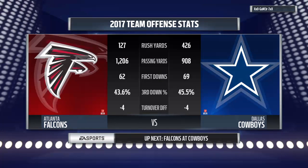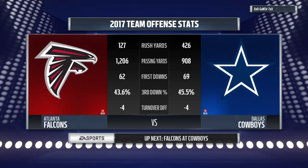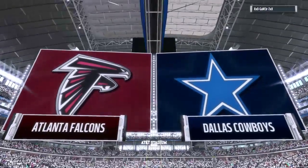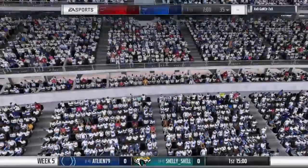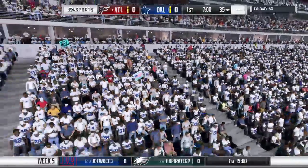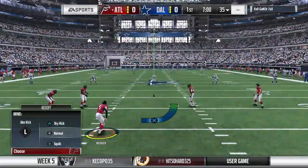Everyone, I'm Larry Ridley. You're tuned into the NFL on EA Sports. We've got two very good defenses on the field today. Both rank in the top 10 in fewest yards allowed, and each wants to prove that it's no fluke. The Cowboys are top 10 in defensive yards allowed, and they're going up against the Falcons offense that will have a lot to deal with.